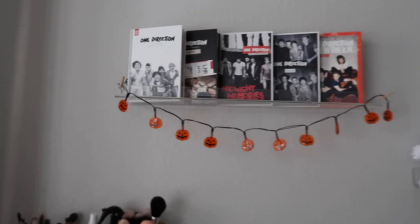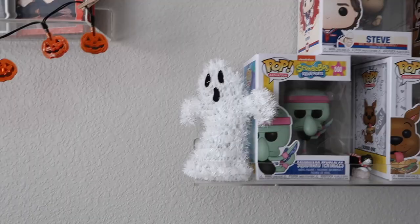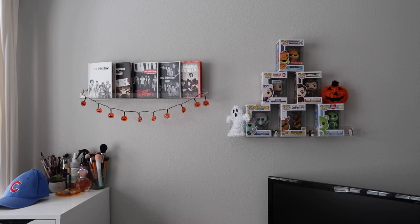Let me show you. Okay, so first of all, we had the lights hanging on my One Direction CDs. And then next on my Funko Pop shelf, we have the ghost and we have the pumpkin. That is so cute. Oh my God, they look like they're floating. I mean, that's the point. That's why the shelves are clear acrylic.